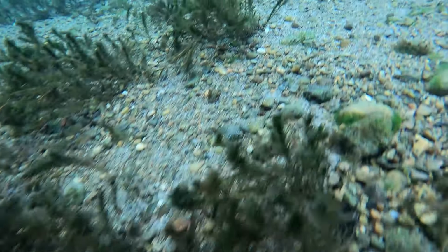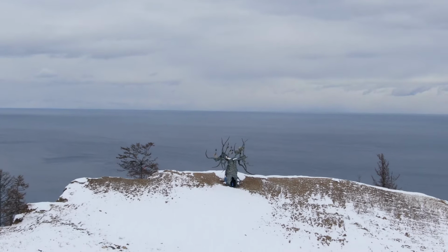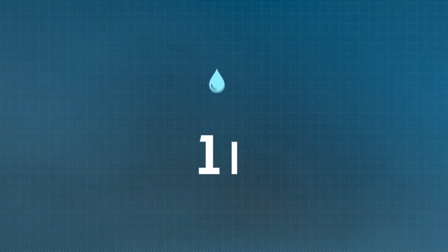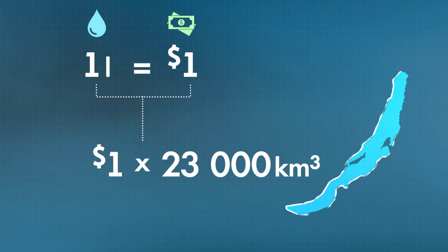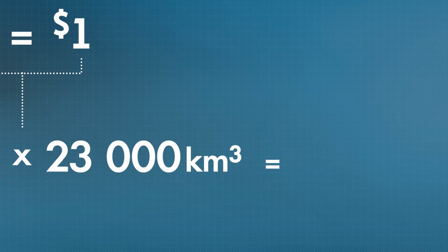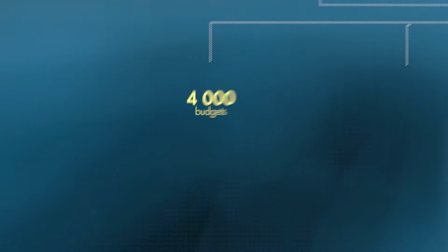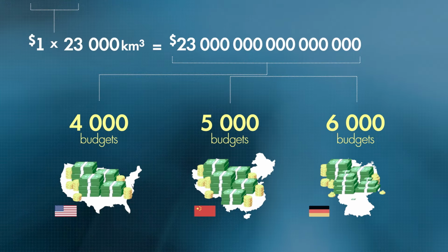What do you think Lake Baikal's water could cost if our country were to start selling fresh water instead of oil? Well, roughly? Professor Timishkin at the Limnological Institute with the Russian Academy of Sciences made some calculations in US dollars. If 1 liter of Lake Baikal water were to cost $1, you'd have to put a price tag on 23,000 cubic kilometers of water. And that gives us 23,000 trillions of US dollars. That's roughly 4,000 budgets of the USA, 5,000 budgets of China, or 6,000 budgets of Germany.